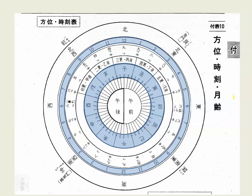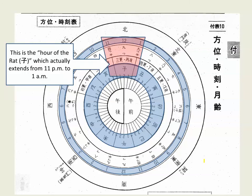Okay, so this chart does a lot of things. To try and keep you focused, I've shaded the part that I'm talking about. The shaded part that's blue here is the first system we're going to take a look at, just those particular circles, the inner blue circle and the outer blue circle. So what are we looking at here? At the top, you'll see the so-called hour of the rat. Here's the kanji for rat in the earthly branches, and that corresponds to 11 p.m., here's our 11, in Western numbers, straddling across midnight to 1 a.m.